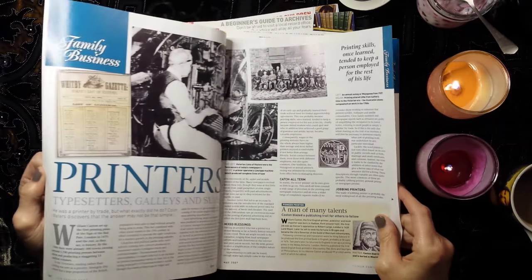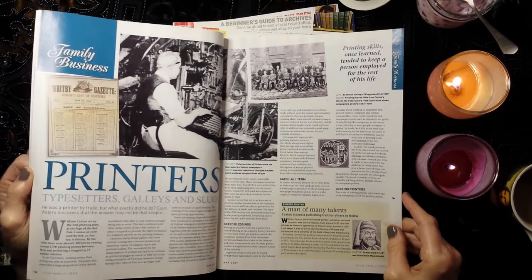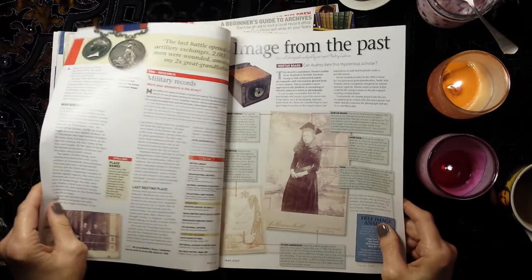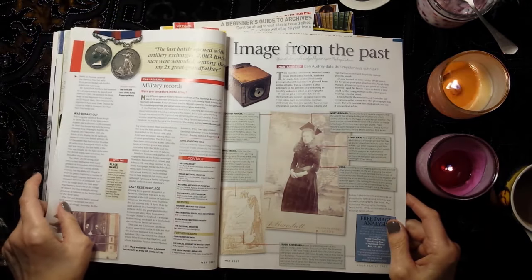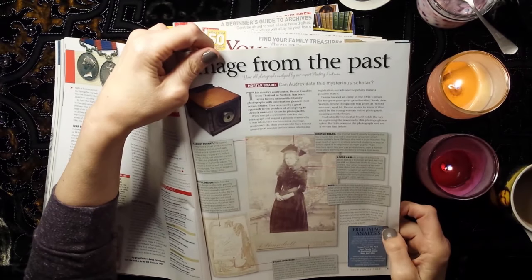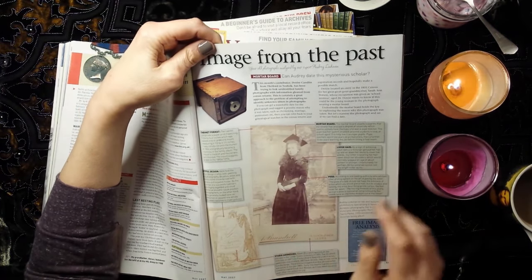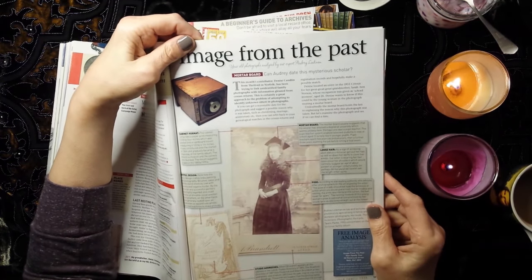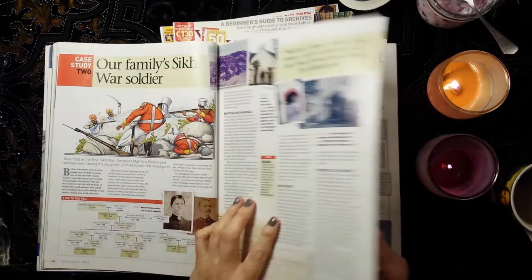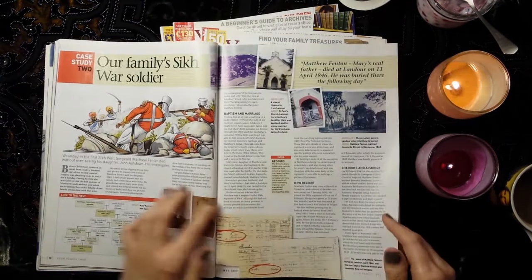What's this? Printers, typesetters and slugs. An image from the past. Mortarboard. She's wearing a mortarboard. Some kind of connection with the university. Okay, let's have a look at another one. And have a little bit of coffee.